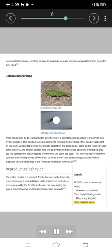This usually works with their diurnal roosting posture to maximize defense and prevent predators from going for their head. Defense mechanisms. Katydid mimicking a leaf. A meadow katydid in Hawaii. When tettigoniids go to rest during the day, they enter a diurnal roosting posture to maximize their cryptic qualities. This position fools predators into thinking the katydid is either dead or just a leaf on the plant.